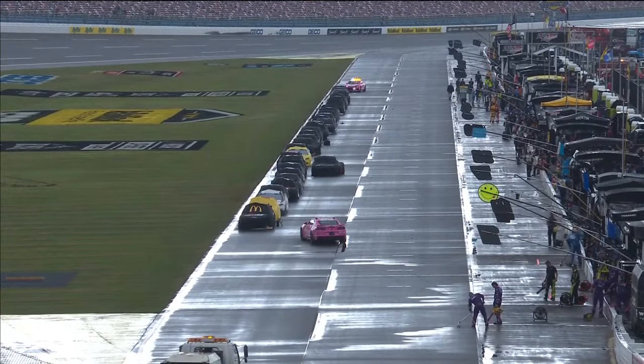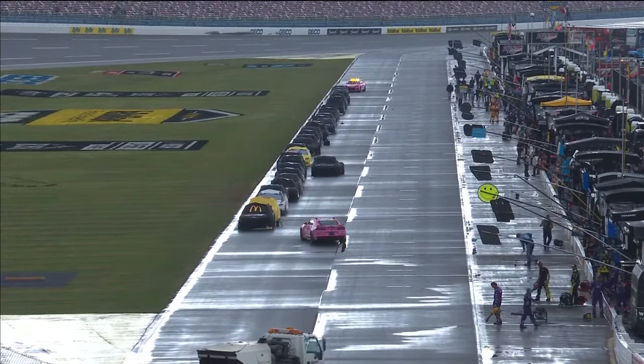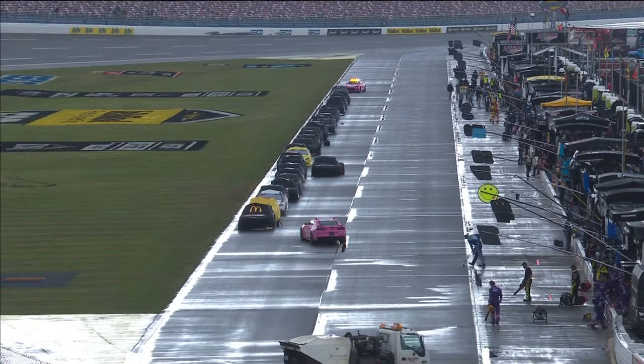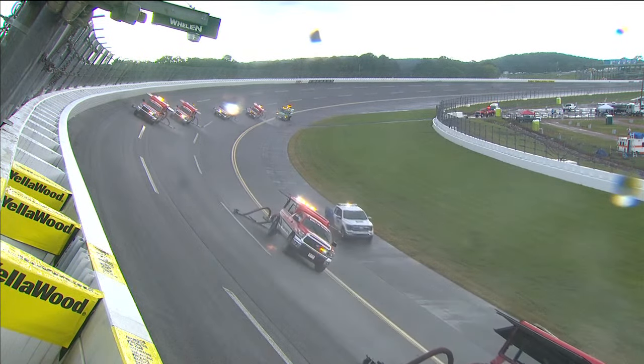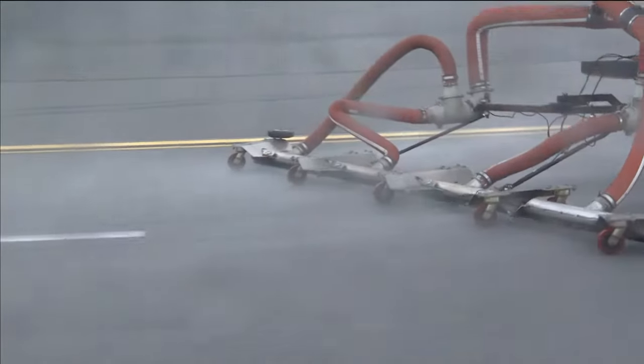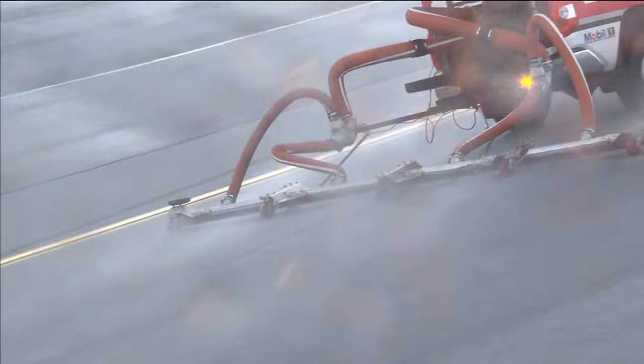So the track, Ryan, continues here from Talladega. You see it's getting a little bit darker, the cloud cover over especially the south half of this track. The Air Titans working.